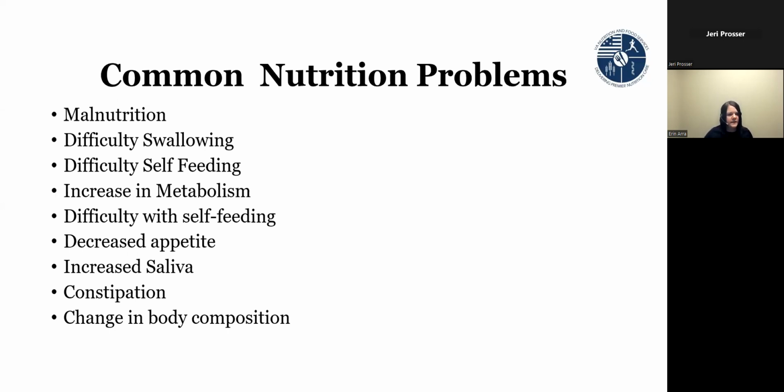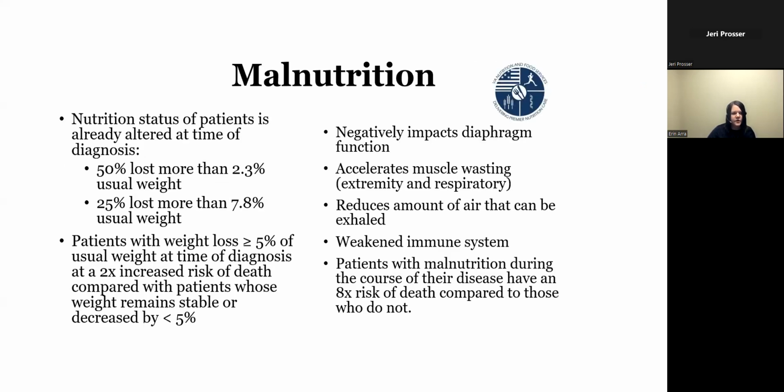Talked about difficulty with self-feeding. I think I said that twice, actually. Decrease in appetite for various reasons, increase in saliva, constipation, a very common issue I run into with patients, and then changes in body composition for various reasons. So malnutrition.